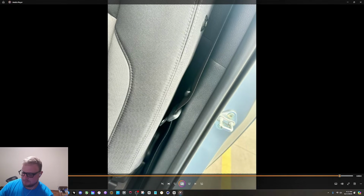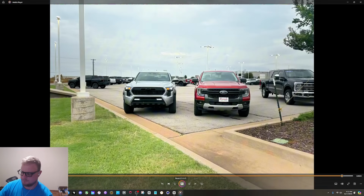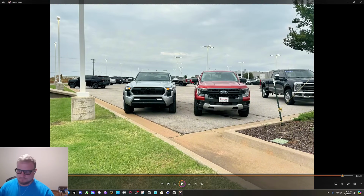Let's see if I had any other pictures. Okay, so I test drove both of these vehicles right here, and I personally like the way the Toyotas look a lot better than I do the Fords.